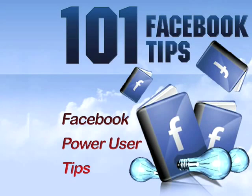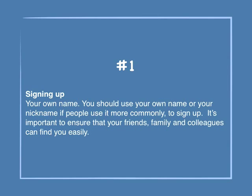101 Facebook tips. Number 1. Signing up. Your own name. You should use your own name or your nickname if people use it more commonly to sign up. It's important to ensure that friends, family, and colleagues can find you easily.